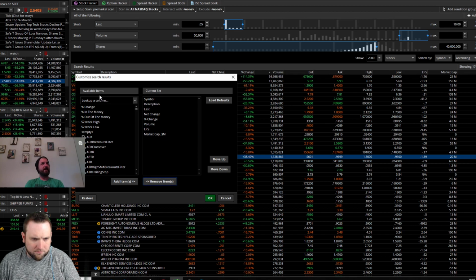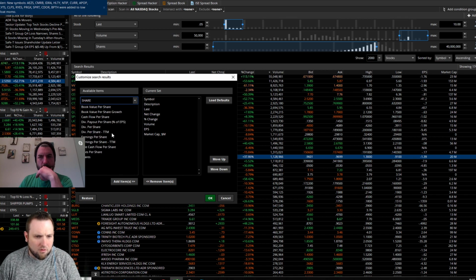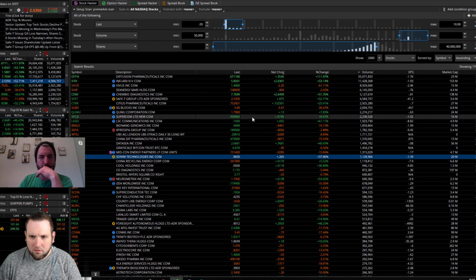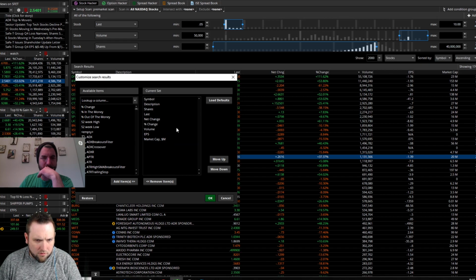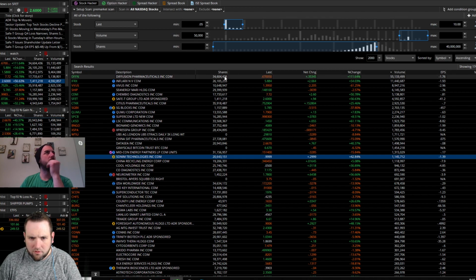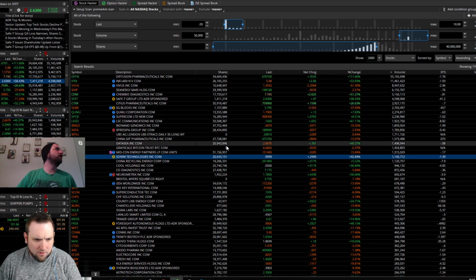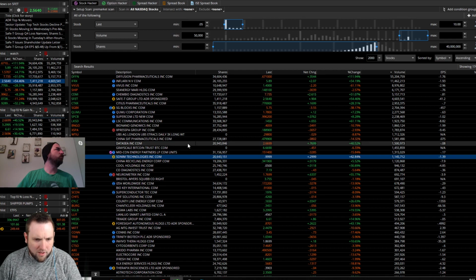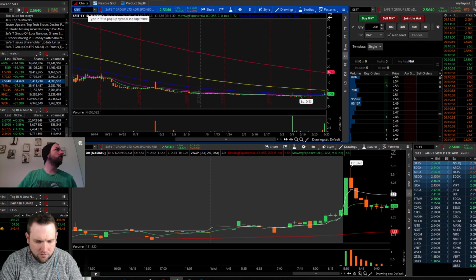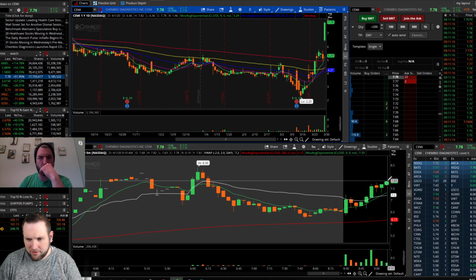Now I'm starting to look at CEMI. I'm kind of liking this one now. Let's see. SGPX. CYLC. Whoops. I was just doing a little scan, just looking around. Yeah, CEMI is looking good.